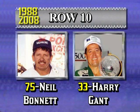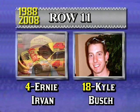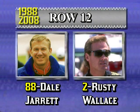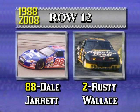Row 10, it's the real deal, Neil Bonnett in the Ray Mont car, and handsome Harry Gant, Mr. September himself, in the Skoal Bandit. In Row 11, Swervin' Ernie Irvan looks for a strong run in the Morgan McClure Lumina, and rowdy Kyle Busch is very much a threat in his M&M's Toyota. Row 12, 1999 Winston Cup champion and 3-time Daytona 500 winner Dale Jarrett is there, and so is 1989 champion Rusty Wallace in Roger Penske's black number 2.